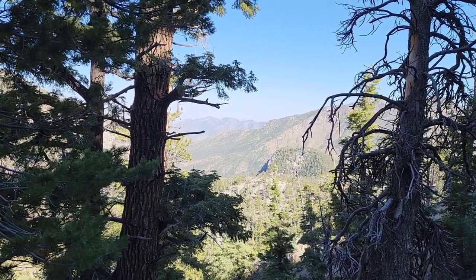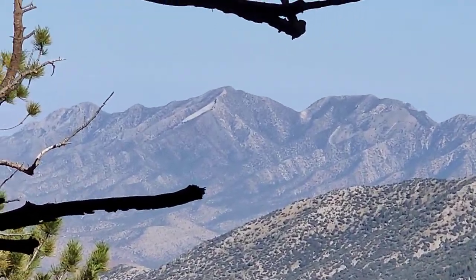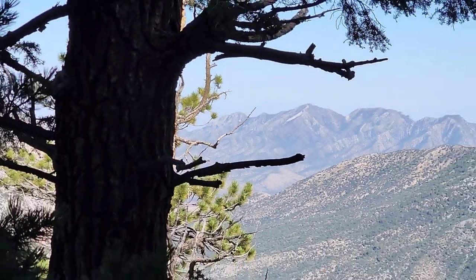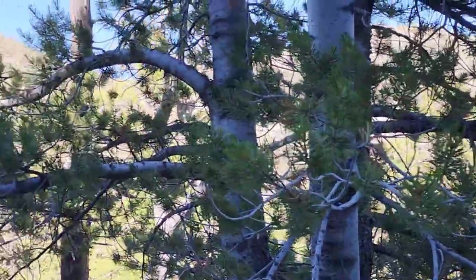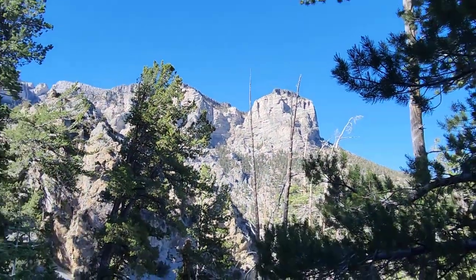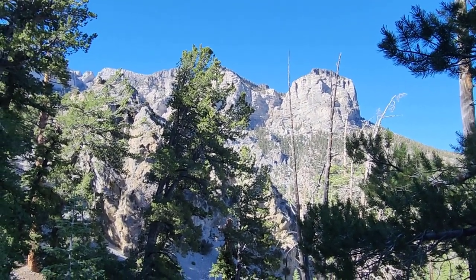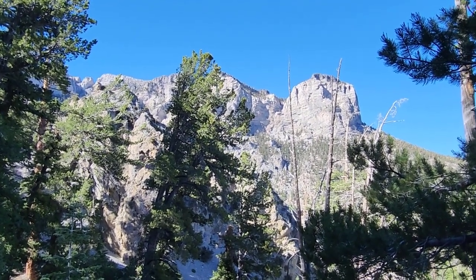And a few more reference points from this spot. Here are the La Madre Mountains. And back behind us, in all its glory, there is Mummy's Toe on the right and Mummy Mountain Summit on the left.